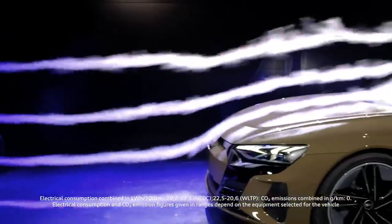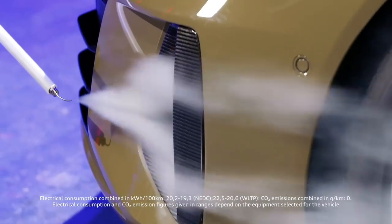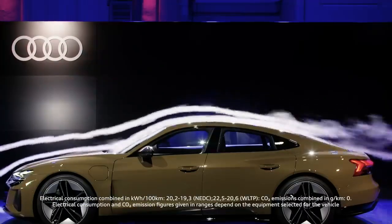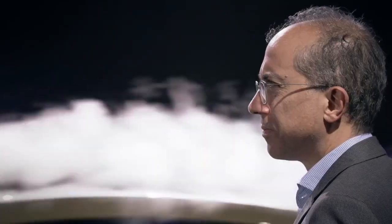Aerodynamics are of course extremely important for the driving range of battery electric vehicles. This is why for this vehicle we've made sure that the overall concept of the aerodynamics contributes as much as possible to extending the driving range. Just to give you an example, the sum of the active aerodynamics measures in this vehicle extend its driving range by about 30 kilometers.